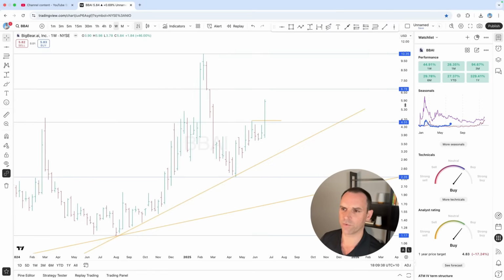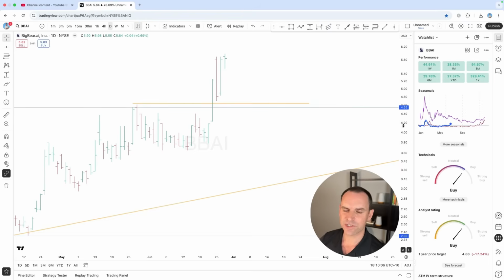Now you can see on screen on the weekly chart, Big Bear had a huge week last week. It closed high and it looks very, very bullish. But of course, inside this weekly bar, we've had 5 days of trading last week and it was quite volatile. So let's now look at the daily chart to see what happened last week. Looking in detail on the daily chart, last week's price action for Big Bear wasn't straightforward.